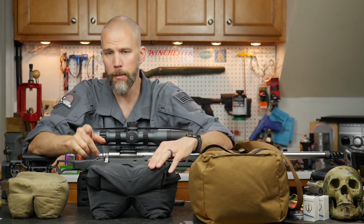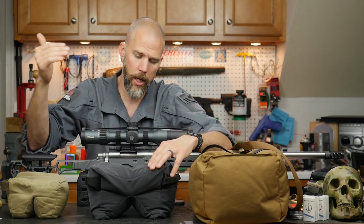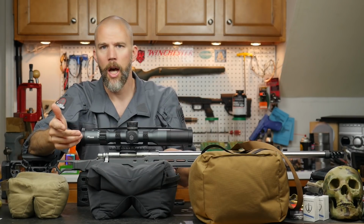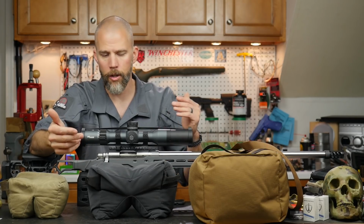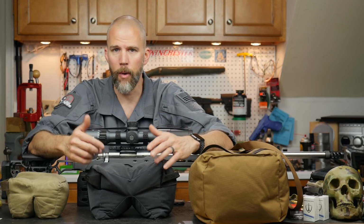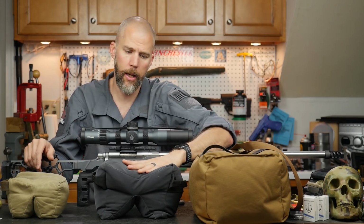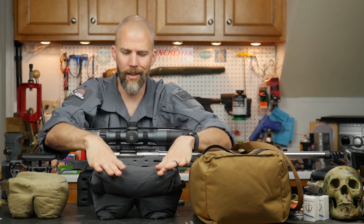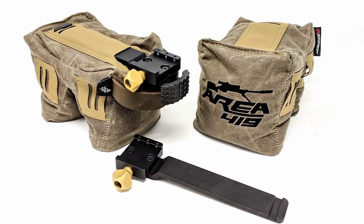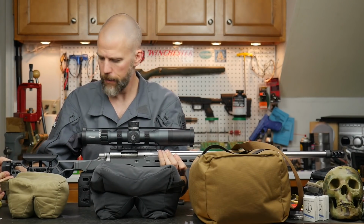The only time it's ever bitten me in the butt is I have tossed a Game Changer up on a barricade on an elevated structure, and when I threw the rifle up, I bumped the Game Changer, flipped it down, and I had to finish the stage hard on hard with just the rifle forend on the barricade, and that cost me quite a few points. So there are benefits to being able to strap it to the rifle. There are some new components. Area 419 and a couple of other companies out there make them that allow you to put an Arca mount on these barricade bags and then solidly affix the bag to the Arca rail on the bottom of your forend.